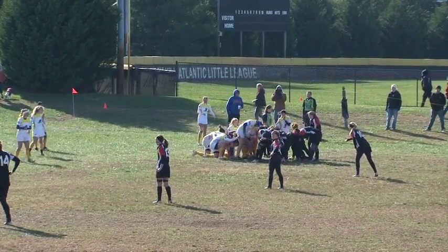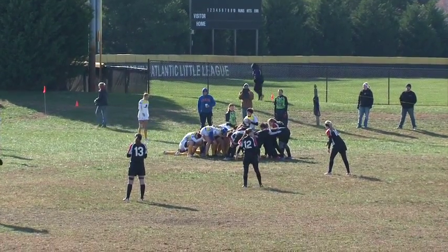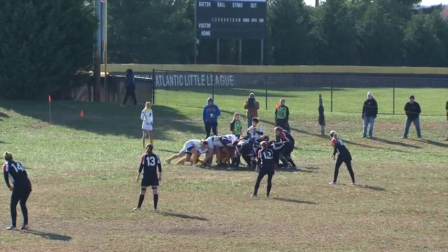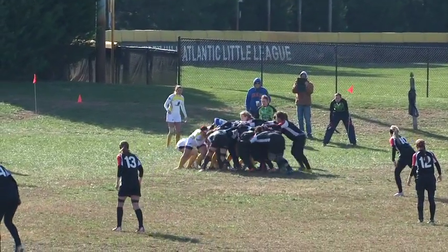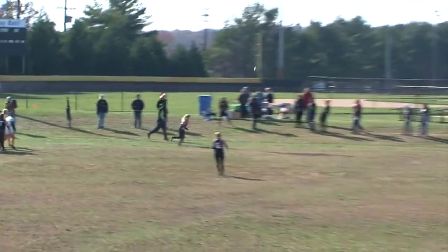Let's see what this boot does from Cass Friedman, deep in her own territory, but with the wind at her back. All she has to do is get it off her foot, and it's going to fly. But you know what? Look at number 14 from Moorhead. Where's she standing in a kicking situation? She's up flat. That's a no-no. And the other wing should be deep also.